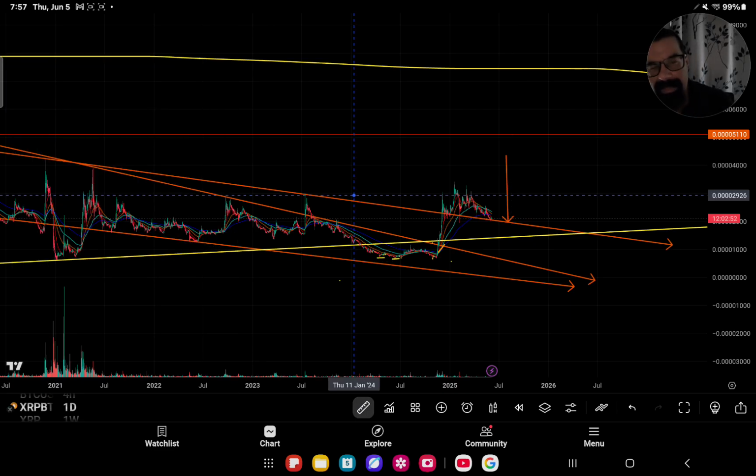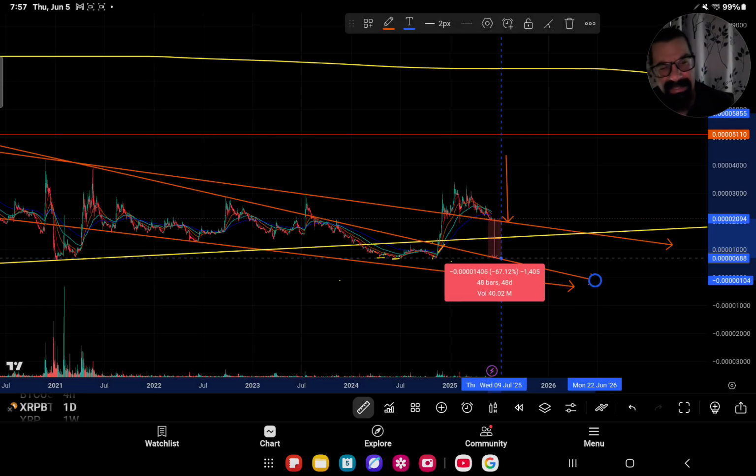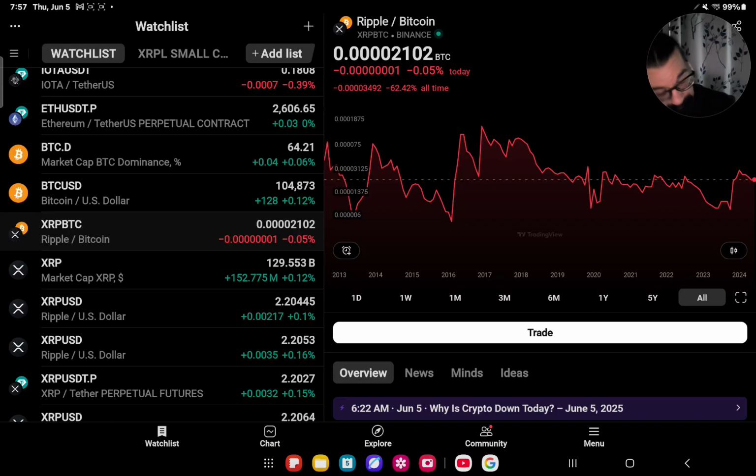This is the gatekeeper right now for XRP. How's the XRP Bitcoin pairing doing? This will tell us a lot. Because that could be as far as a 67% retest. And if that happens, I'm not saying XRP drops 67%, but it might be dropping faster than Bitcoin in this scenario. So just be aware.